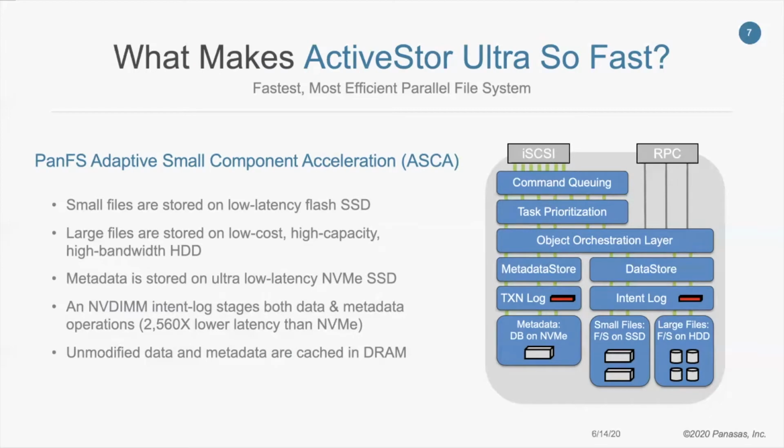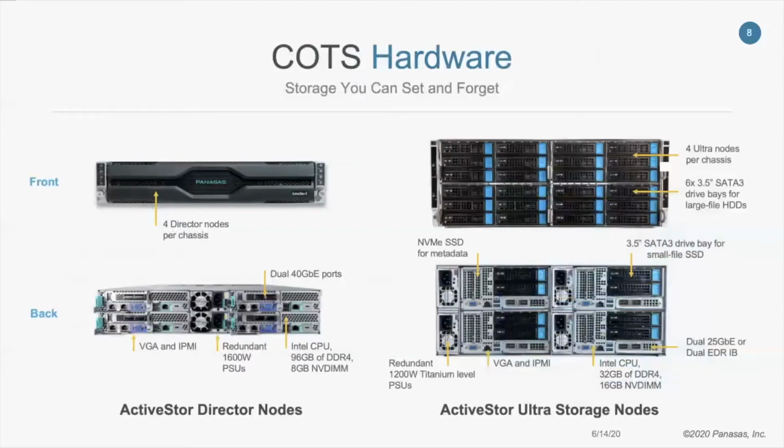ASCA provides a single all-hot tier for instantaneous access to files no matter where they are in the data lifecycle, with no latency or waiting to re-migrate data to a flash tier, as all other parallel file systems have to do. It's a big part of why Panasas does so well on mixed workloads and why we deliver such a predictable, scalable performance profile no matter what the workload or changing workload. ASCA is a really elegant solution to the vexing small file problem in HPC and AI, and we're the only ones that do it this way.